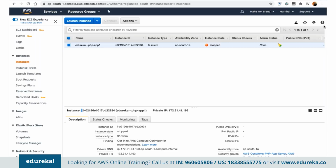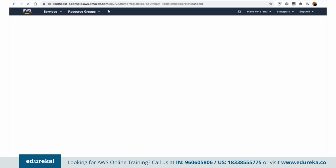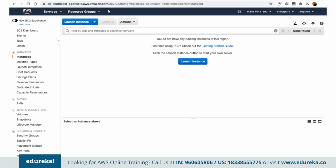So that's why we have to always take care to make sure that there are no running instances in any of the other regions that we may have deployed. For example, let's say we may have services or instances deployed in Singapore. To see the list of all the instances in Singapore, we have to switch to the Singapore region. Then only will we be able to see all the running instances and the resources deployed in Singapore in this dashboard.